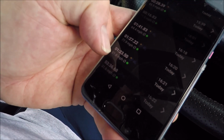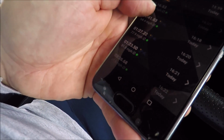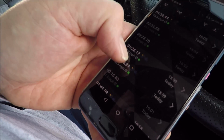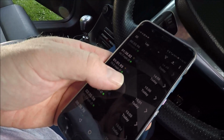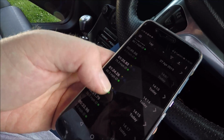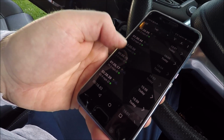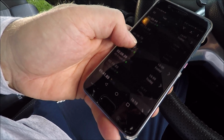So we got 23.5. That was the last one, and that was the only clear lap I had. So 27 wasn't clear, 41, 26. I think the only other clear lap I had was early on in the day when I did a 24.2. So I've definitely gone a lot quicker. Is that 1.5 seconds quicker? I did expect more, but we'll come again.